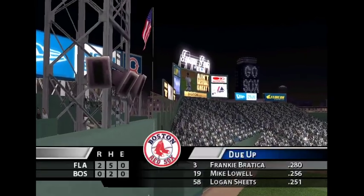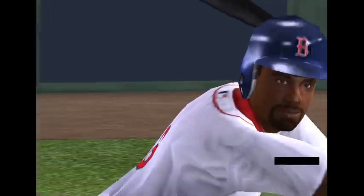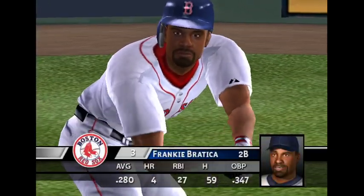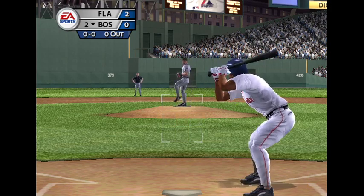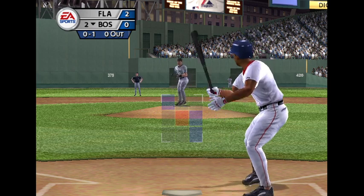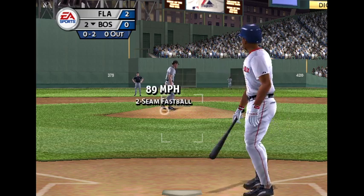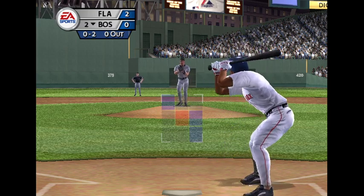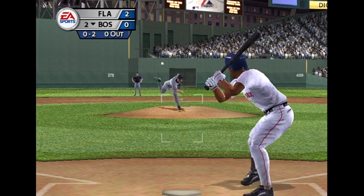Heading into the bottom of the second, the Marlins lead by only two runs. This team combines hitting, pitching, and good defense, and that's why they sit atop the league. Leading off the inning will be the 7, 8, and 9 hitters. First pitch strike. There's a strike. Terrific pitch there, partner. He put the fastball right where he wanted it for a called strike.